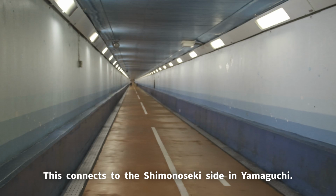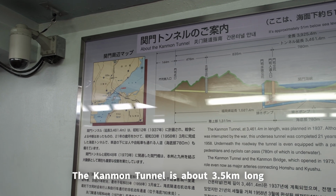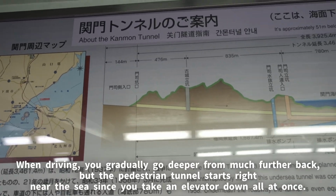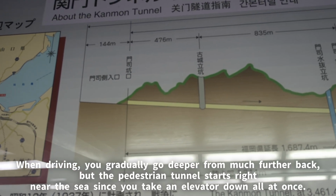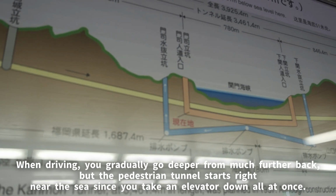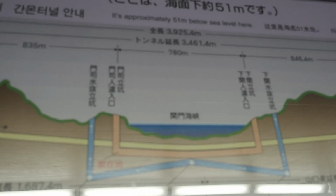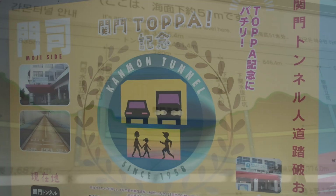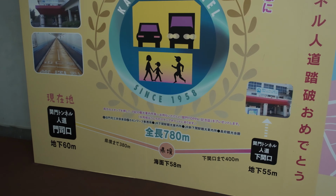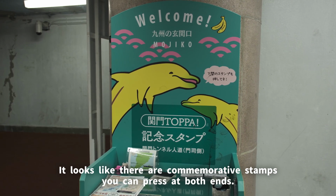This connects to the Shimonoseki side in Yamaguchi. The Kanmon Tunnel is about 3.5 kilometers long. When driving, you gradually go deeper from much further back, but the pedestrian tunnel starts right near the sea, since you take an elevator down all at once. The pedestrian tunnel is 780 meters long. It looks like there are commemorative stamps you can press at both ends.